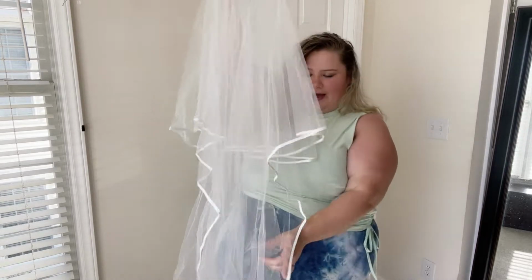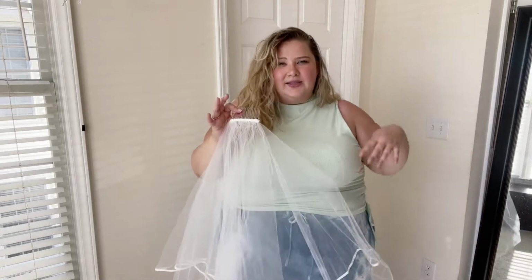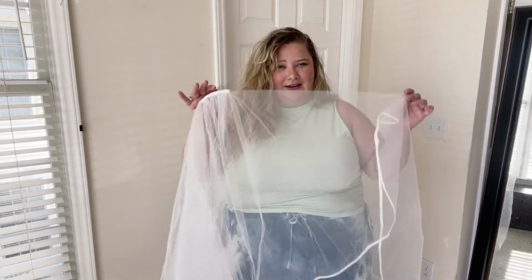I will try it on for you guys in a few minutes, but I ordered a big range of lengths and sizes. I don't know, I don't think that's a word for it. I don't know very much about veils. I don't know very much about weddings in general. All I know is that I'm not looking to spend $1 million on a piece of lace.